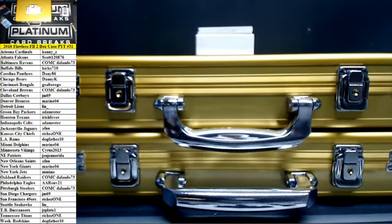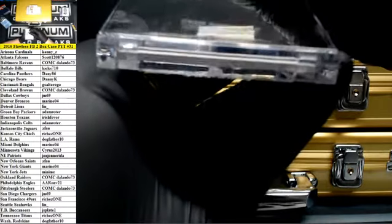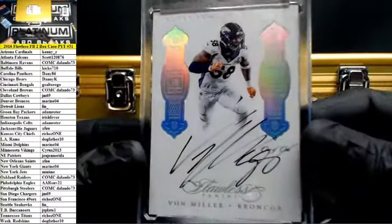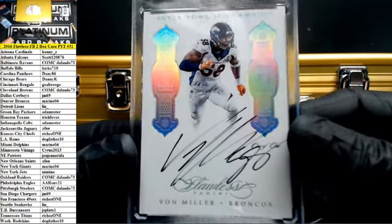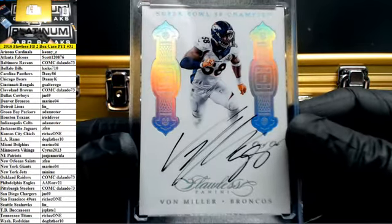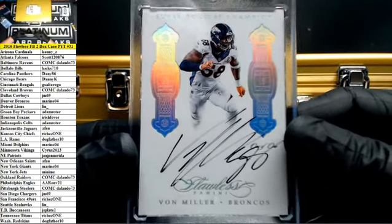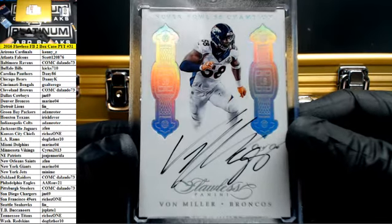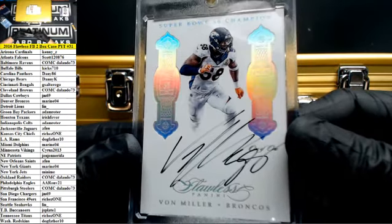This is so true. Butch Montana, Tom. 1 of 1 autograph. Super Bowl 50 champion auto for the Denver Broncos, Von Miller, for Marine 04. There's some semi-new guy mojo for you. Sweet.